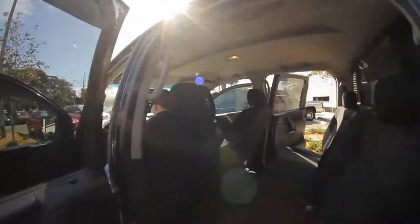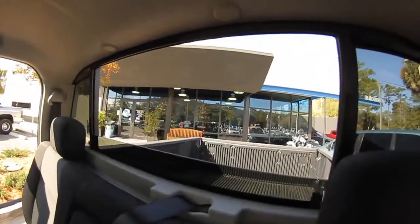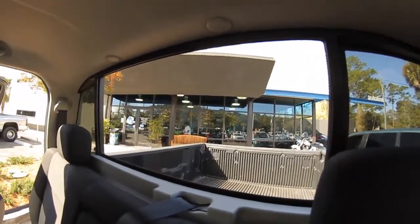Other cool little feature about it is going to be this window. You don't really find these much on trucks. Trucks, if you could roll the window down, that would be amazing. Well, now you can, only on a Titan. Check that out.